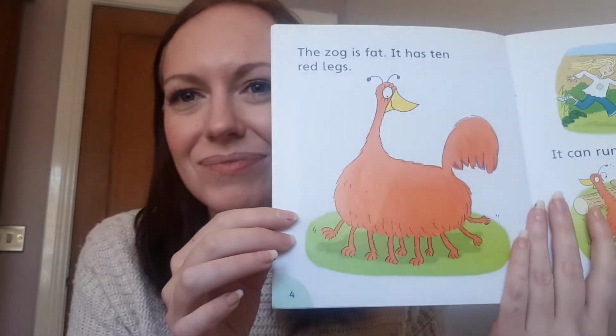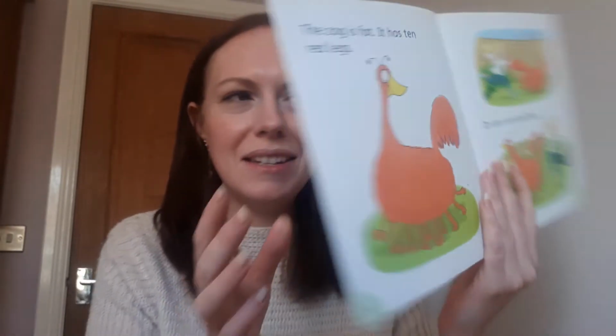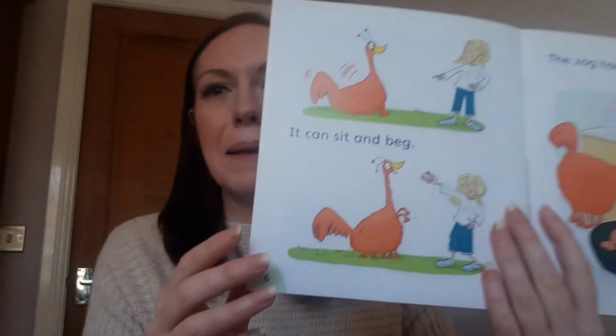Now, I remember the Zog had 10 legs and it was fat. There it is, look. But it looks quite a nice pet, doesn't it? The Zog was very clever. It could run and hop, and it could sit and beg.